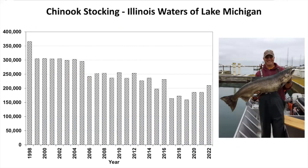almost exclusively. So we've had to make some reductions in stocking starting in 1999 here. This is our Illinois data, but this was a lake-wide stocking reduction in 99. In 2006, there was another one. 2013, there was also one. We didn't take a big cut there. A lot of those came out of Michigan because it has to do with wild fish, which I'll talk about in a second. 2016, we all took a pretty good cut.